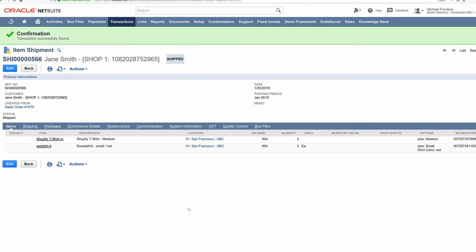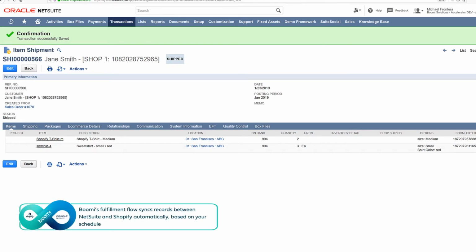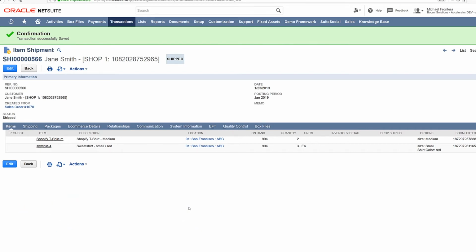And our package is ready for delivery. Now, just like the order flow we saw earlier, our fulfillment flow will sync the appropriate records between NetSuite and Shopify on a schedule of your choosing. So while I'm talking, all of the fulfillment info will be updated in Shopify, as we'll see in a moment.